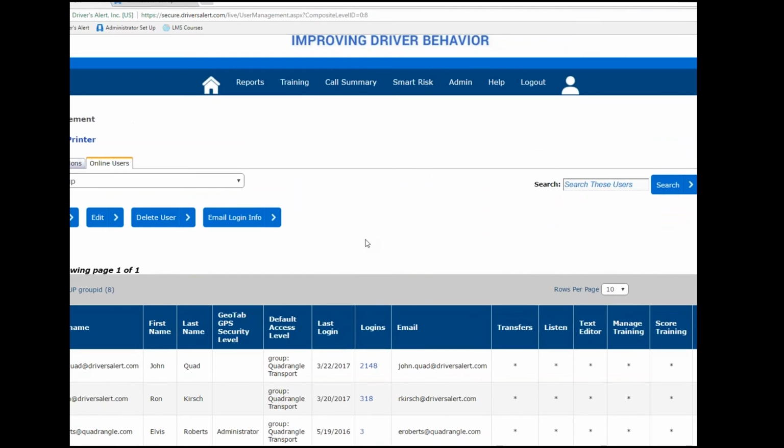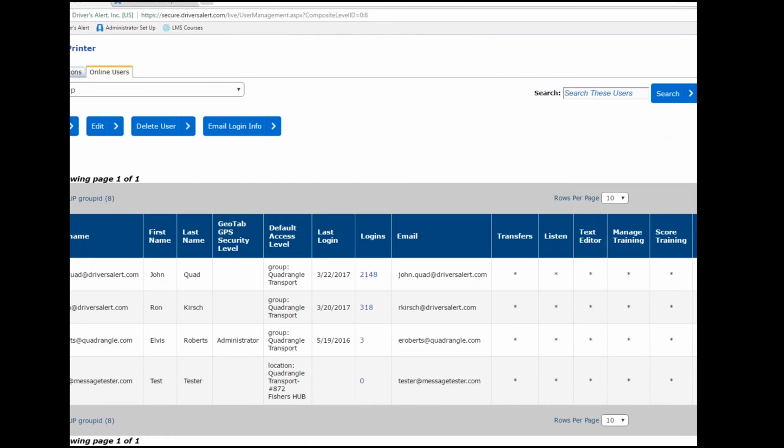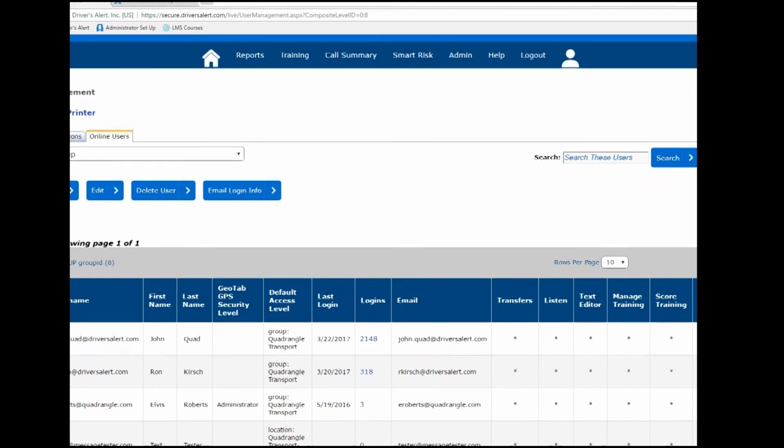as an admin. Now, just because you added them does not mean they know they have access. So if you'd like them to actually log in, you want to click on the user and notify them by sending them an email. So this email login info button makes that easy for you, and it sends them an email with their username and password.